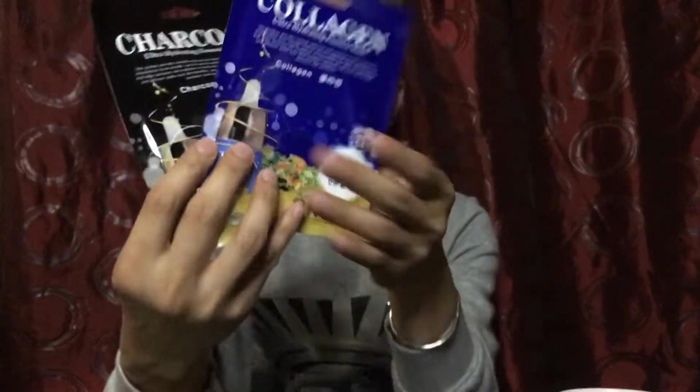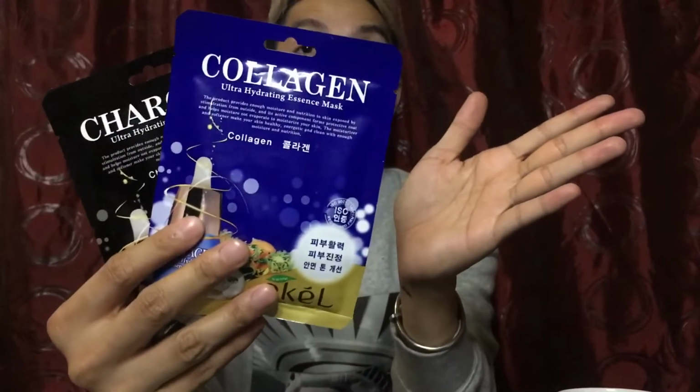So, before I even apply my moisturizer, after I wash my face, I use my mask. I let the mask stay on my face for an hour. Normally, I do that over the weekend when I have no work the next day, so that my face can relax.